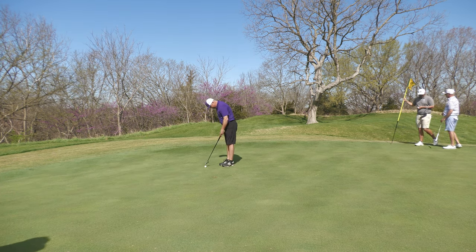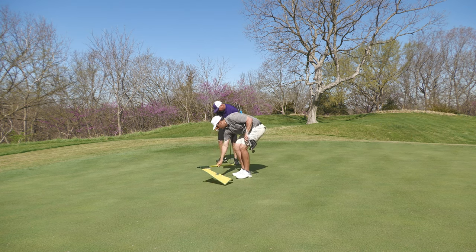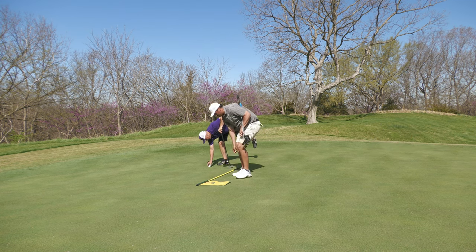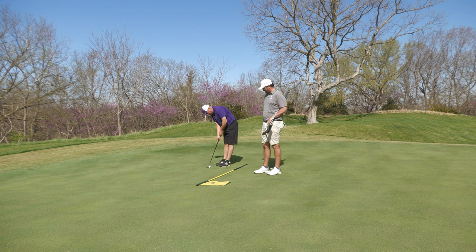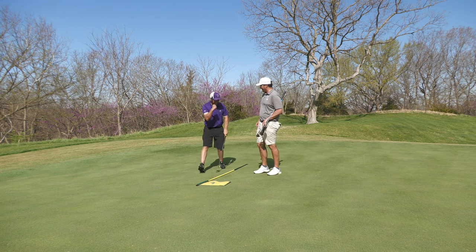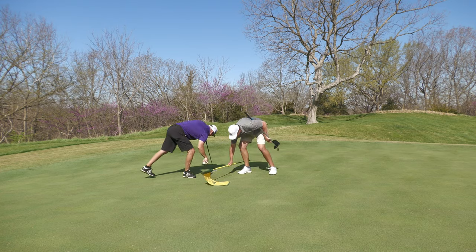There's more break there than I see. You got that for me now? Here's how we make this putt, folks. Yes, that's a caddy for you. All right, folks, that was ugly. Triple bogey.